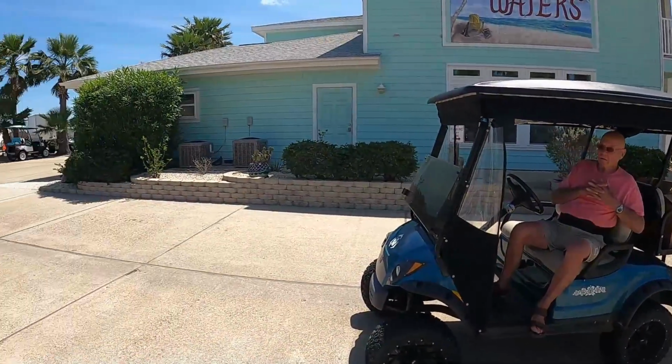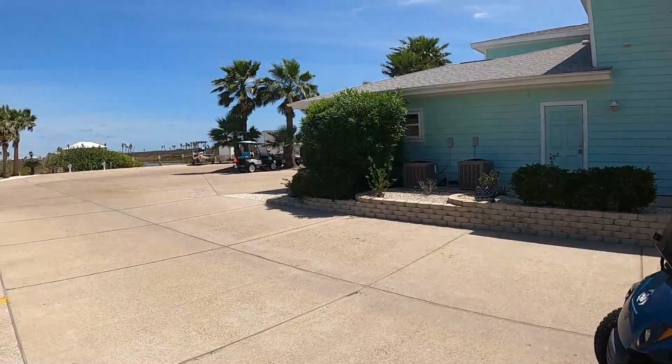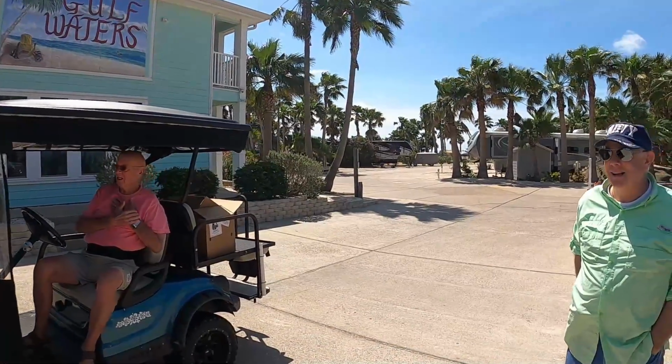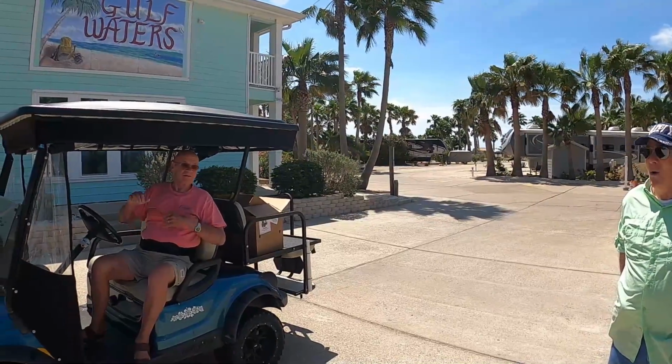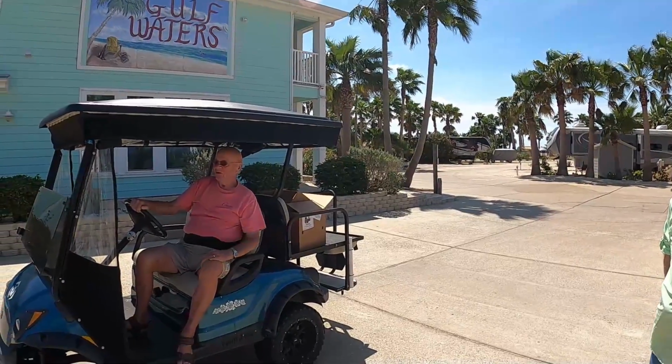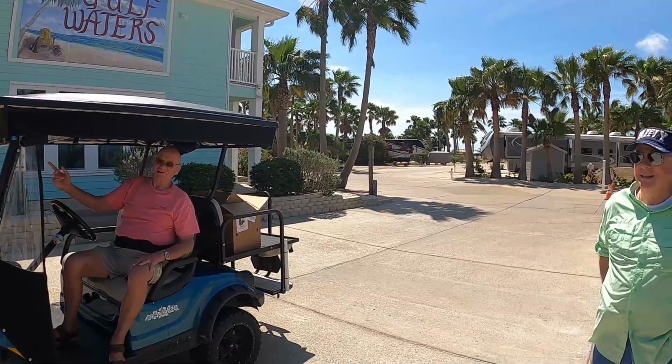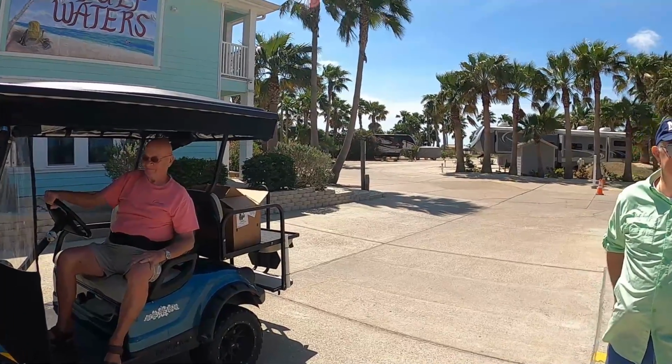I like those white rims on that golf cart. That's nice. That's our resort manager's car. Actually, he doesn't even own that one. Because of the number of rentals that we do here, he gets a complimentary one.